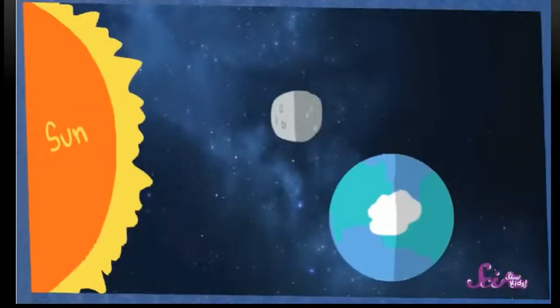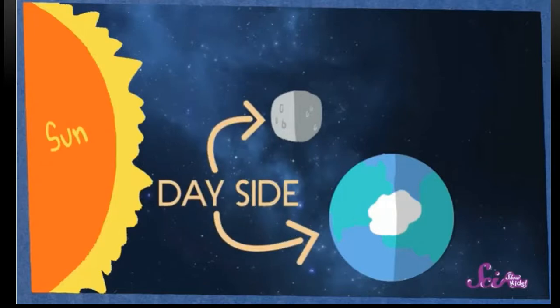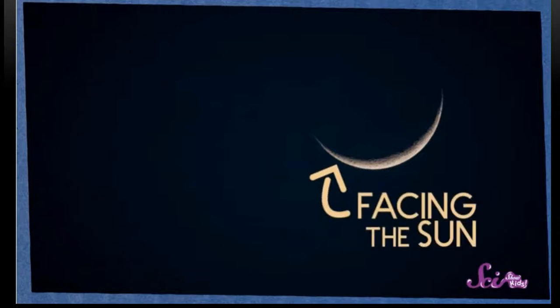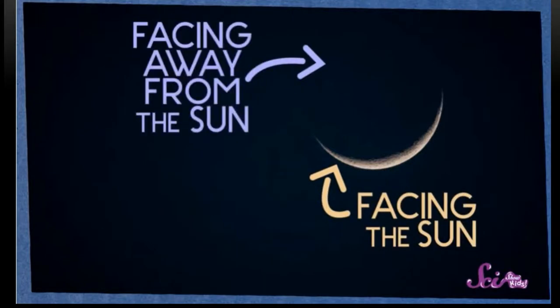Why? Well, the moon, just like the Earth, has a day side and a night side. A part that's facing the sun and a part that's not. So when we see a little sliver of bright moon, we're seeing a little part of the moon that's facing the sun, while the rest of the side that's facing us is dark.